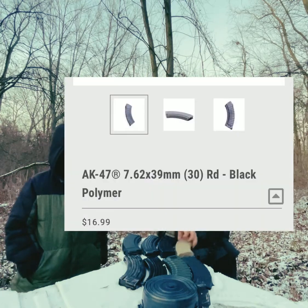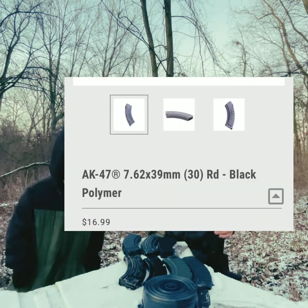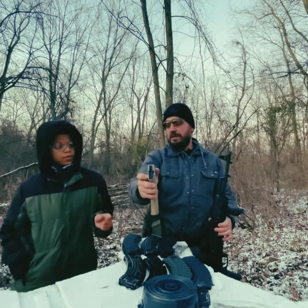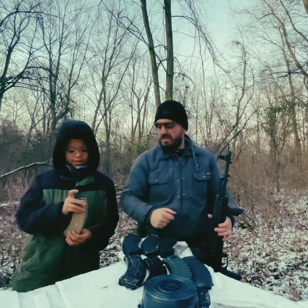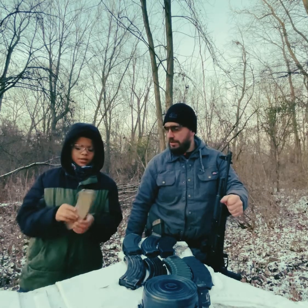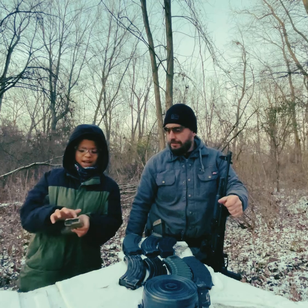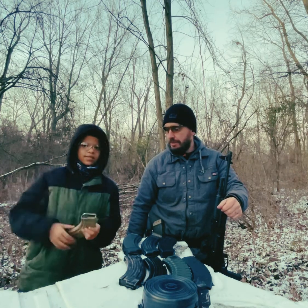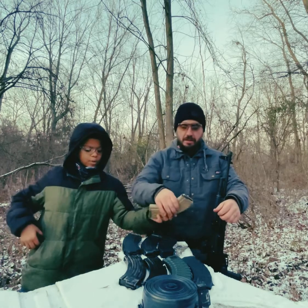Now my least favorite is gonna be Pro Mag. Pro Mags have been around for a long time. They suck, and one thing that happens to them is the follower. The follower. This will get cracked right here, and then the follower will just come out, and then all the springs will go flying. Yeah, all the rounds will go flying. Yeah, and if there's bullets in that.